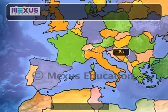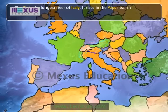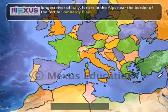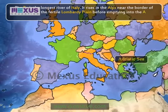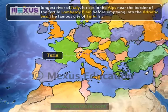The Po is the longest river of Italy. It rises in the Alps near the border of France. It forms the fertile Lombardy plain before emptying into the Adriatic Sea. The famous city of Turin is situated on it.